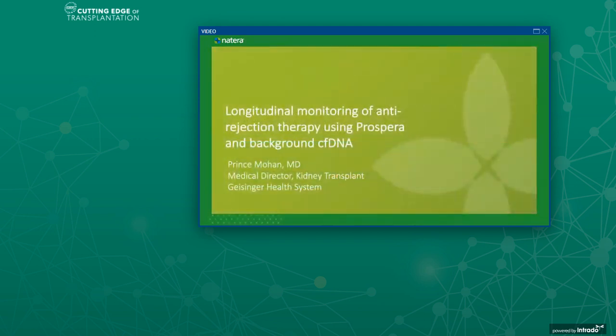So next, I would like to introduce Dr. Prince Mohan. Dr. Mohan is a transplant nephrologist and medical director of the Kidney and Pancreas Transplant Program at Geisinger Health System. He has clinical research interest in BK virus, post-transplant malignancy, living donation, and immunosuppression. His research interests include post-transplant outcome, public policy, and organ discard rates. Take it away, Dr. Mohan.